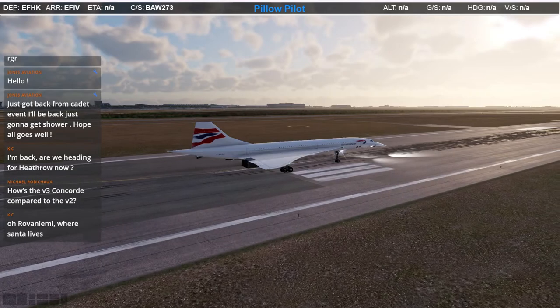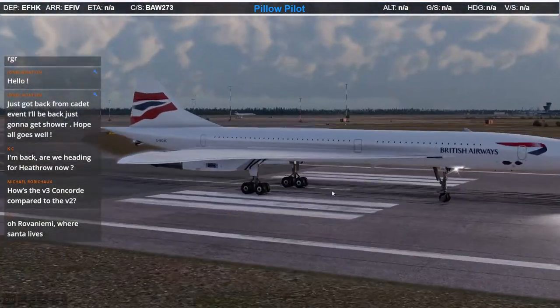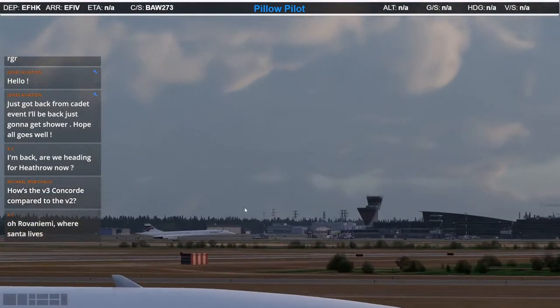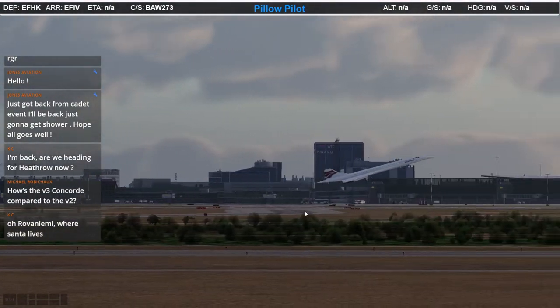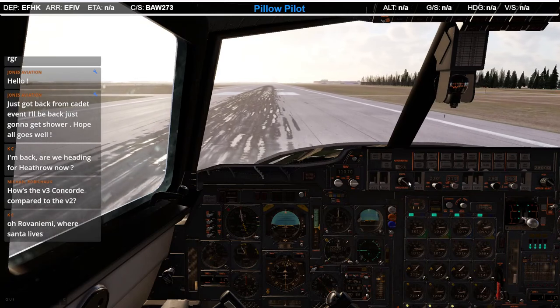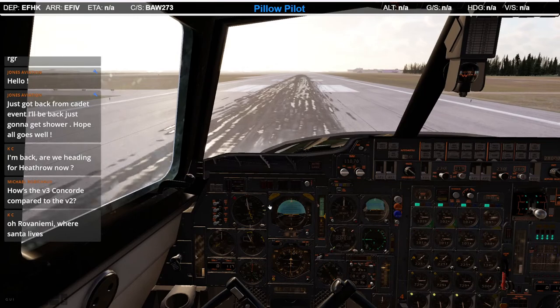Speedbird 272. Okay, not my finest lineup. I wasn't really paying attention. Here we go. There he goes on the far runway. He's off. There goes the rotate. Let's open up our throttle and get cracking. We're going to be right behind him. That was quite funny. We'll give a bit of spacing whilst we're airborne. There he goes, so he's airborne. 30 knots, we're rolling.